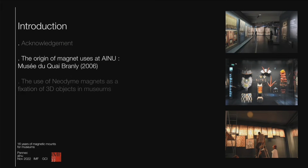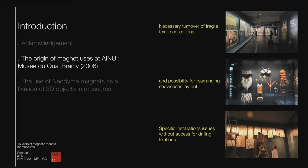The first time that we started to work with magnet was for the Musée du Quai Branly, and that was in 2006. And it came up that one of the issues was turnover of fragile textile collection and textile and feathers, due to light and UV exposition. So we had to find a system that could be easily removed and changed every 3 months to change textile in the showcases. It was also the possibility of rearranging object within showcase. And finally, some of the showcase and some of the presentation were very tight, and it was difficult to have access of the back for drilling and fixation.